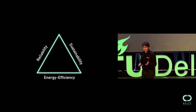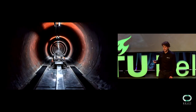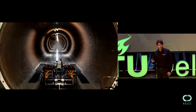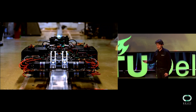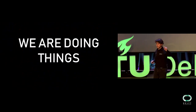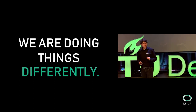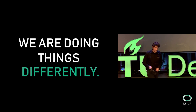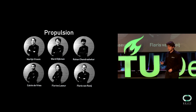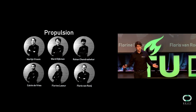So, how did this new vision, this new goal, change our design process? Well, if we look at the design of previous years, we can see they all have one thing in common: the track. But we thought, why limit yourself to the I-beam? No. This year, we are doing things differently. And to achieve this scalable design, our team is divided into different departments. And at the very heart of those departments is the propulsion department. They are responsible for providing the thrust force necessary to accelerate the pod. And with this addition of the track design, it allowed us to look into far more options than before.